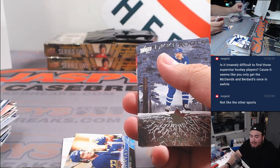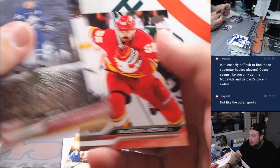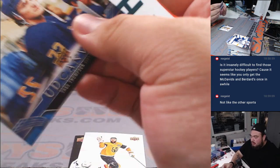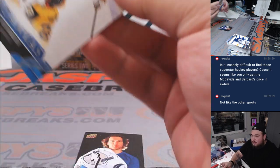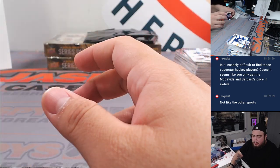You only get one, maybe two per case, Young Guns. And there's some cases that have zero. So even though we'll see a lot of them pop up, they're actually pretty hard. They're basically short printed.